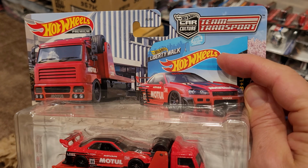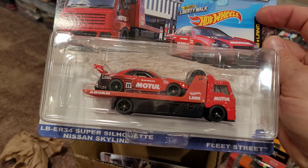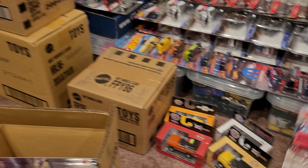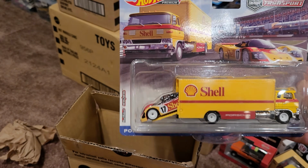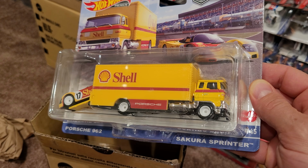Liberty Walk. Look at that. It's got the like mainline Hot Wheel card art on the back of that. Isn't that neat? This is number 44. It's in great condition. Fleet Street and Super Silhouette. That'll complete my need for 2 of those. I've got 1 somewhere else. This is also in good shape. Now, it really doesn't matter because these are going to get ripped open in a future video.